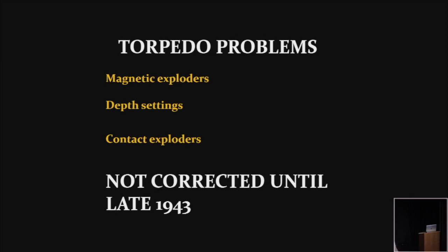Well, what about the contact exploders? It was one of the islands in Hawaii where there was a cliff face. Again, they bought a bunch of fish net, hung it up, and fired live torpedoes through the nets at the cliff. Now, a couple of the torpedoes actually exploded, but the ones that didn't, they took apart and saw that the firing pins were bending. So this is now 2 years into the war.